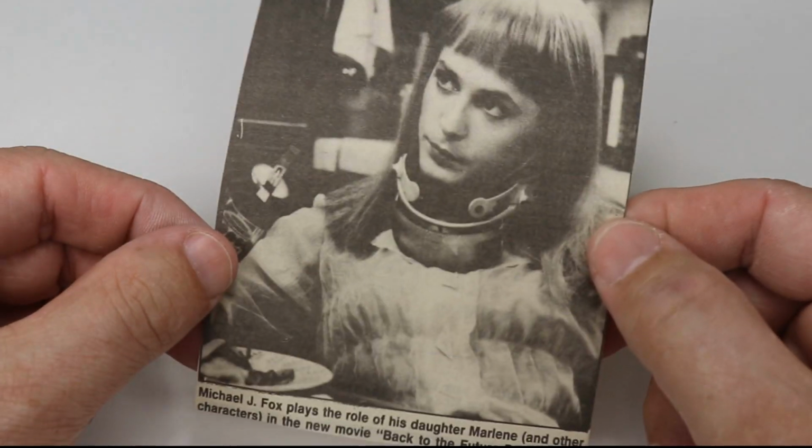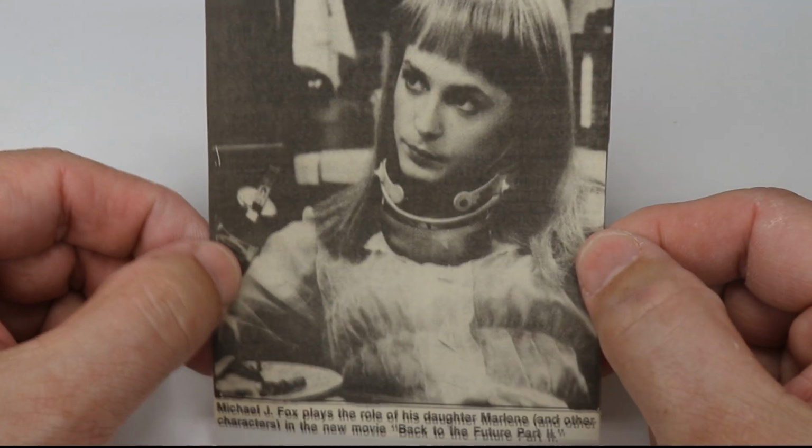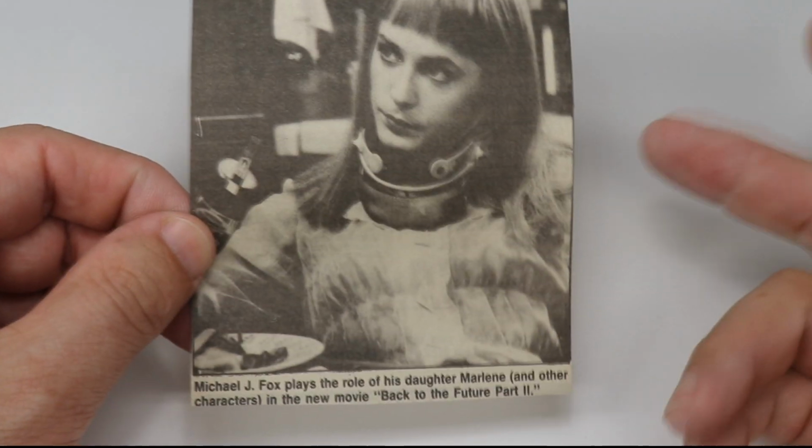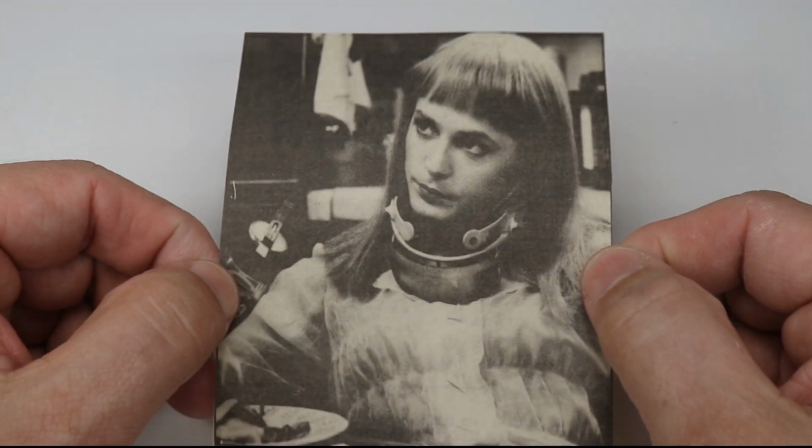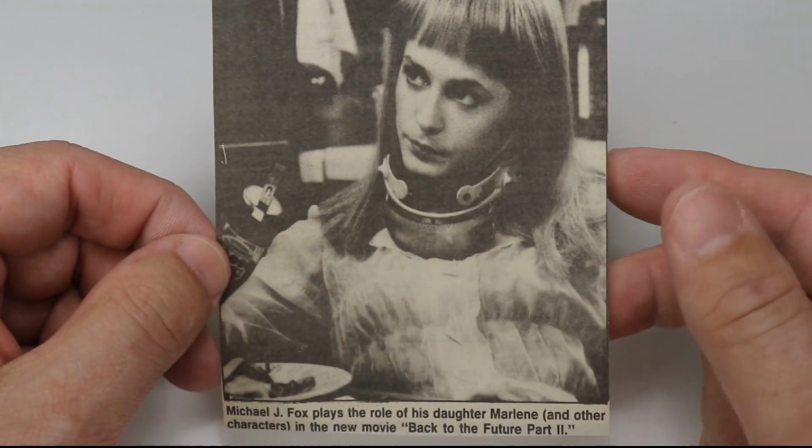Here's a picture of Michael J. Fox as his daughter in Back to the Future Part 2. Again, why I cut it out, I have no idea, because I was obsessed with Back to the Future. Any images from Back to the Future, I'd cut out and keep.